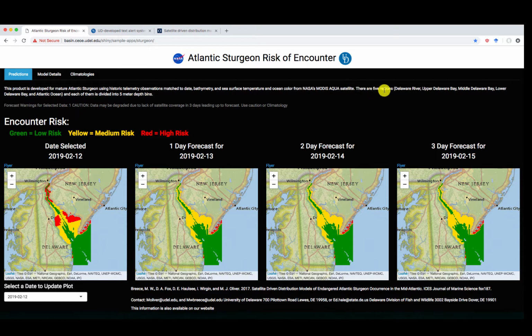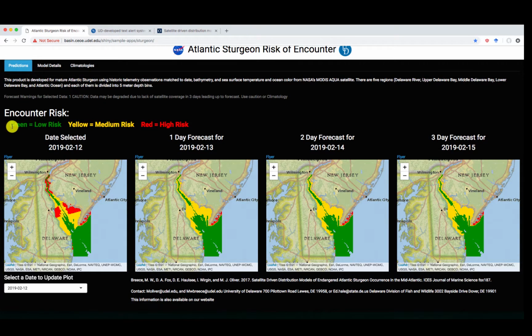There are 5 regions that we are giving warnings for, which is the Delaware River, the Upper Delaware Bay, the Middle Delaware Bay, Lower Delaware Bay, and Atlantic Ocean, and each of them is divided into 5-meter depth bins, which is approximately 15 feet. Just as a bit of background, you'll see your encounter risk is color-coded as green, yellow, red. Green means there's an extremely low risk of there being Atlantic sturgeon in the region. Yellow means there's probably an 80 to 90% chance that there are Atlantic sturgeon in the coded region, and red is there's a much higher chance than that.